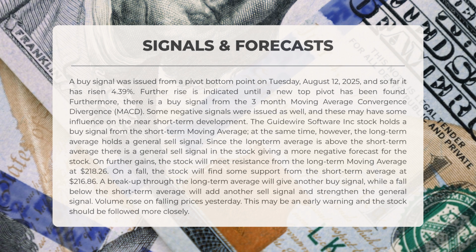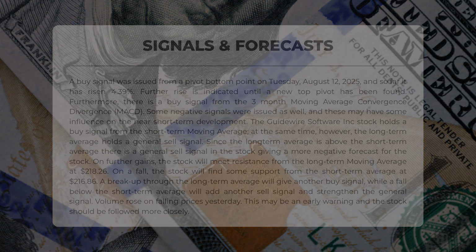Additionally, volume increased despite falling prices yesterday, which may serve as an early warning, suggesting that the stock should be monitored more closely.